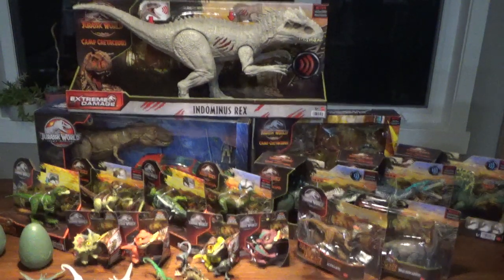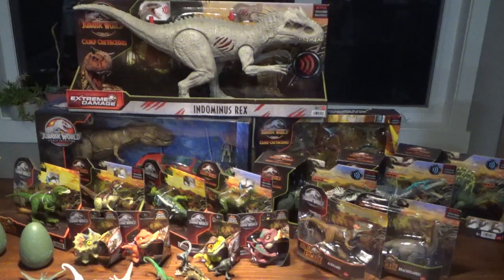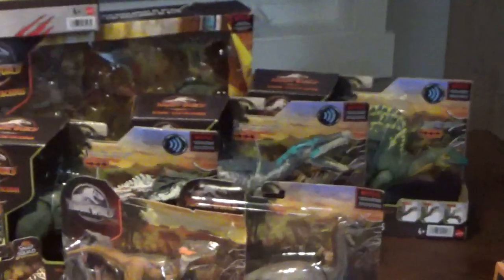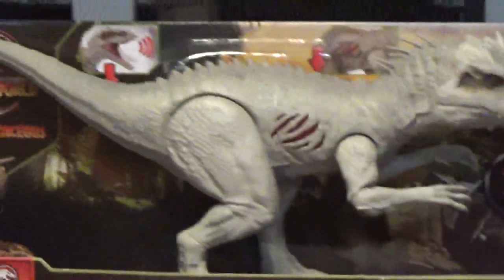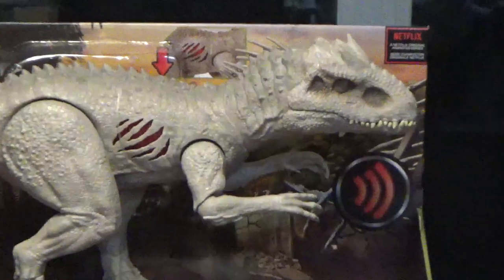So far, this is the haul from my past few hunting experiences, and I haven't got around to opening a few of them because I've been in school, but hopefully during this week I'll get around to opening and uploading a lot of these figures. You can see I'll definitely be doing the Roarivore figures, or Roar Attack, whatever they're called, and this massive Indominus Rex that came in. You can see it's the battle damage version.